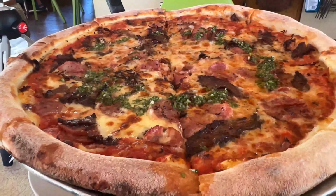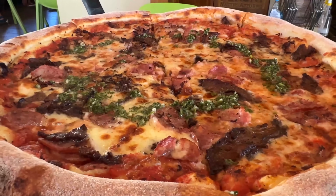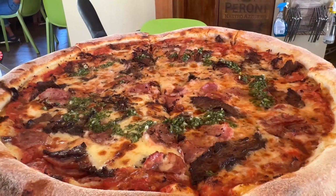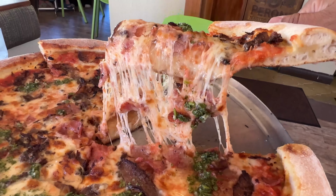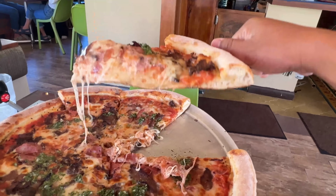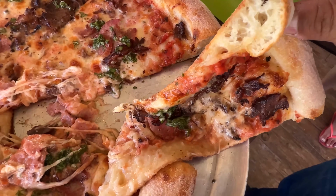As soon as the pizza came to the table, smelled a head of garlic. Look at this. This is the La Pampa: skirt steak, Argentinian sausage with homemade tomato sauce and mozzarella, chimichurri sauce on top as well. Ooh. That looks like a good slice of pizza. Oh, beautiful crust. Actually really, really thin. Kind of reminiscent of a New York pizza.